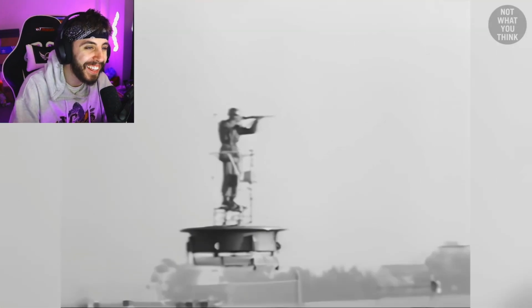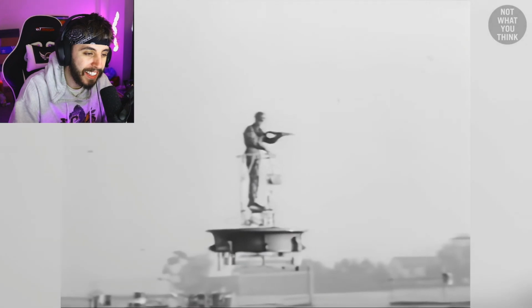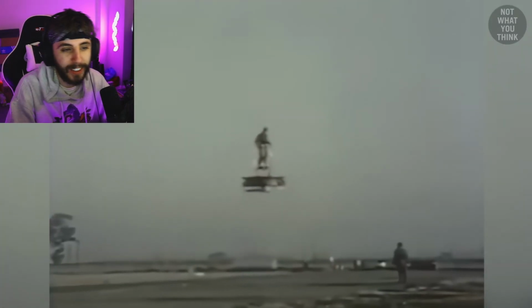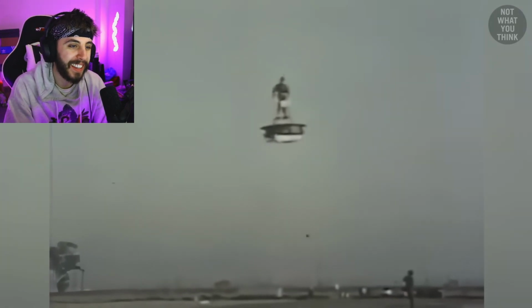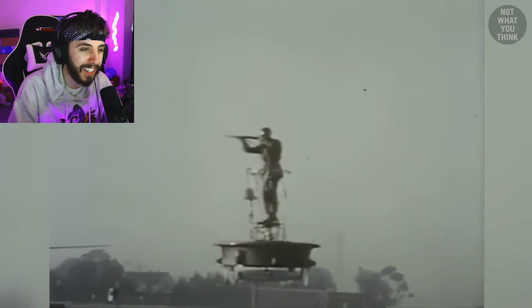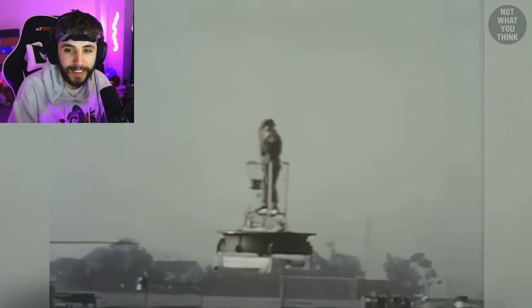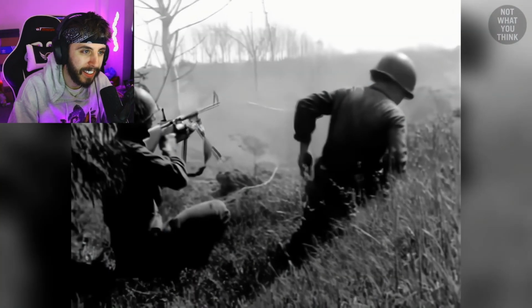But after evaluations, the US Army considered the platform to be impractical as a combat vehicle. It had limited speed and could only fly with help from ground effect, which meant it could only fly so high. And it would just get shot down instantly. A certified death trap. Easy targets for the enemy, since both the platform and the pilot were quite vulnerable to being shot at.